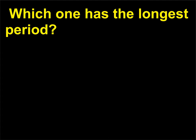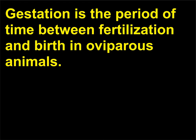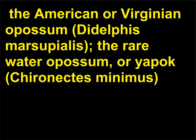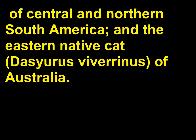Gestation is the period of time between fertilization and birth in oviparous animals. The shortest gestation period known among mammals is 12 to 13 days, shared by three marsupials. The American or Virginian opossum, Didelphys marsupialis, the rare water opossum, or Yapok, Chironectes minimus, of Central and Northern South America, and the eastern native cat, Dasyurus viverinus, of Australia.